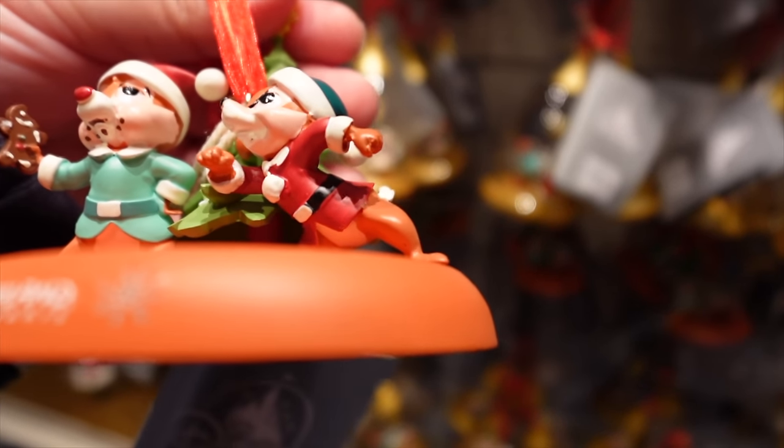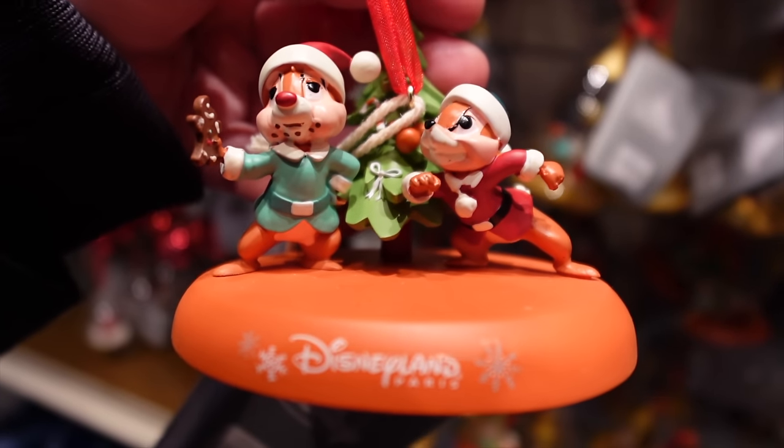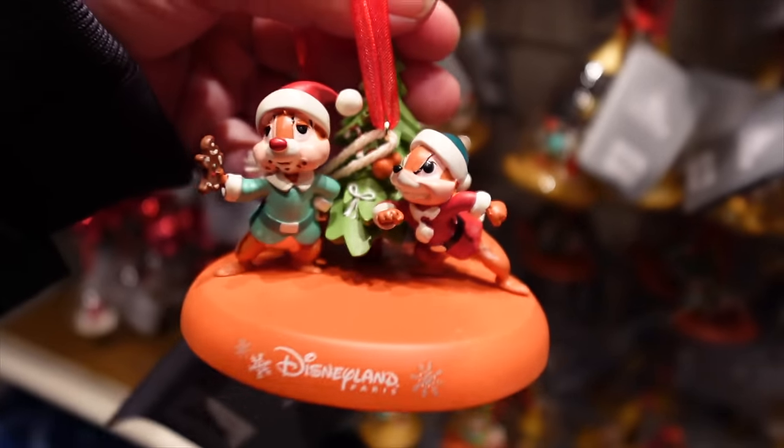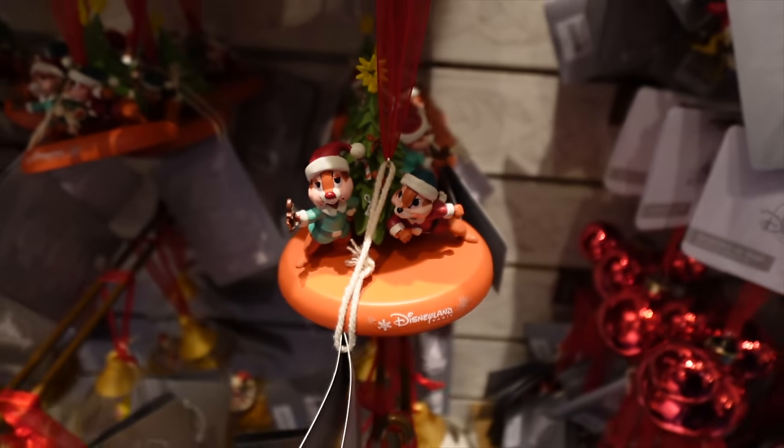Oh, I've just noticed, oh my God, look at Dale's mouth. He's got chocolate all over it because he's eaten into, it's not chocolate, sorry, the gingerbread man. So he's just got biscuit and cookies around his mouth. Absolutely hilarious. Gotta love the chipmunks.